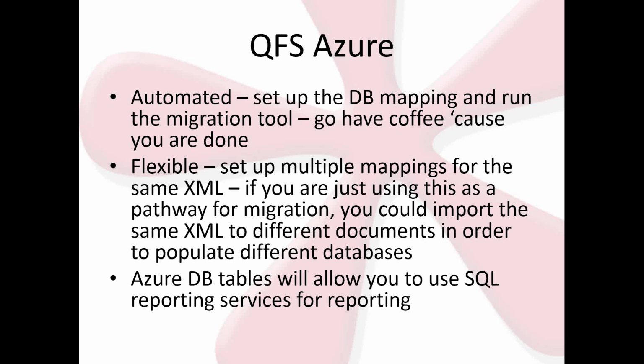Now the other thing too is this is automated. If you're going to try to write code to import your XML to SQL, then you're going to have some work to do. If you've got a bunch of different schemas, because you've got more than one InfoPath form, again, a bunch of work to do. Whereas in this case, you can just set up your mapping and run the migration tool, bam, there's all your XML data in SQL tables.